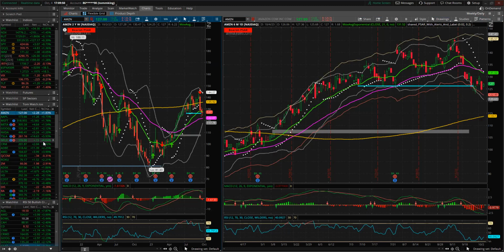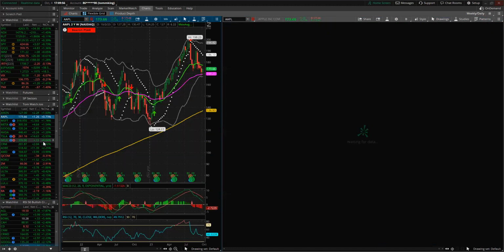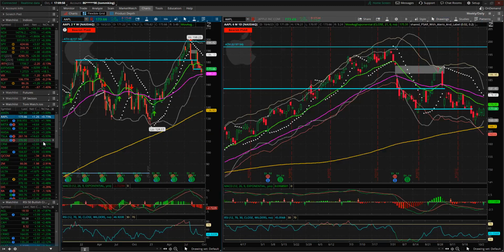MACD, RSI continue to try to recover here. Maybe we're putting in a base. We'll see. The weekly still doesn't look great. Apple was negative for a good chunk of the day, and it did move positive. MACD crossover today, so we'll see if that gives us any boost. MACD's rising on the daily. And the weekly, we'll see how this week goes, but it might be an improvement week on both RSI and MACD. We'll see.